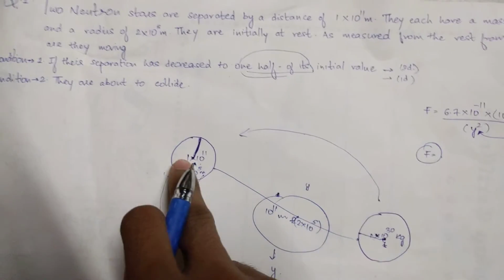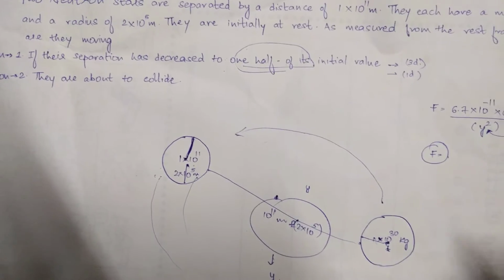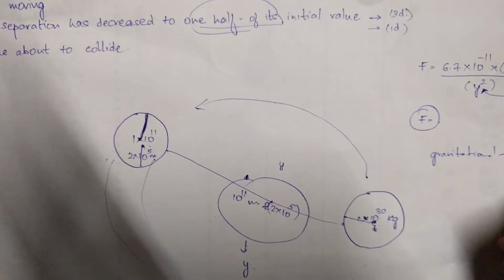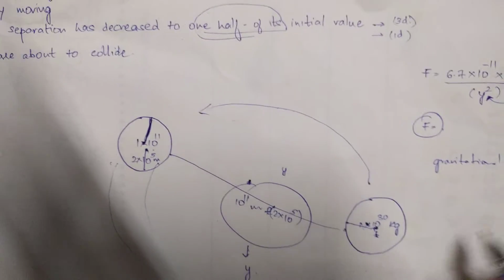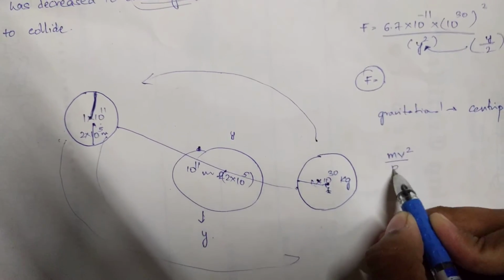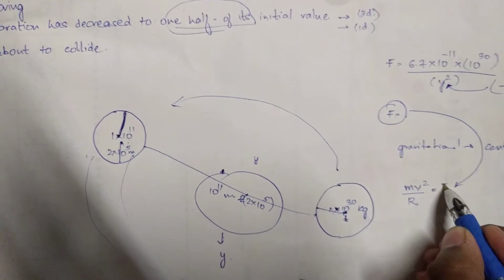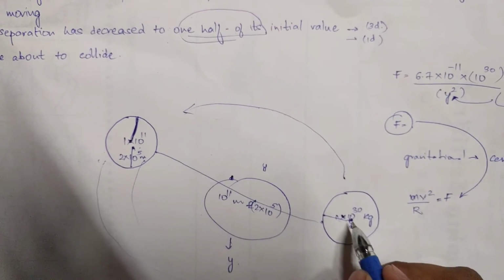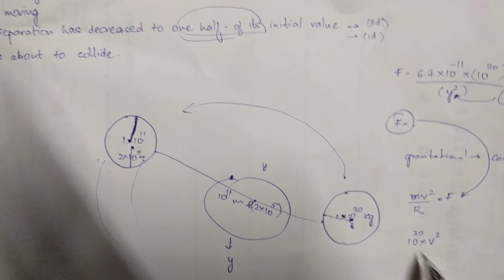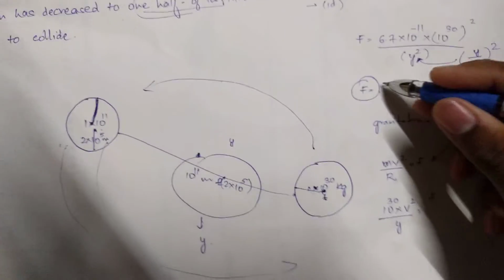We are here and this thing is revolving around us in a circular manner, and that's due to what we call gravitational force, or another name is centripetal force. So centripetal force is given by the equation mv square by r, which will be equal to this force which we calculated up here. Here m represents the mass of this neutron star, that is 10 to the power 30, although both are the same. Velocity we don't know, we have to find it. R is the total distance, that is y, and f we calculated from here.